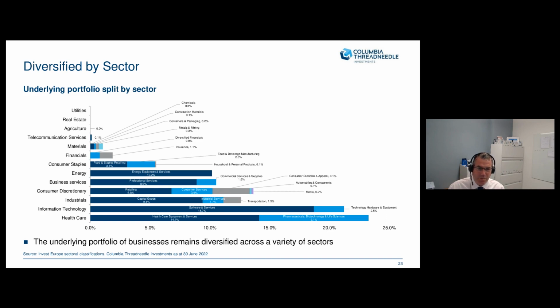Digitalization of the economy, plus also the expanding remit of healthcare, if you like, provides very strong secular growth underpinning for these sectors, and hence they prove attractive to private equity, which is ultimately the ultimate long-term investment asset class. But we've got good spread in other sectors as well.